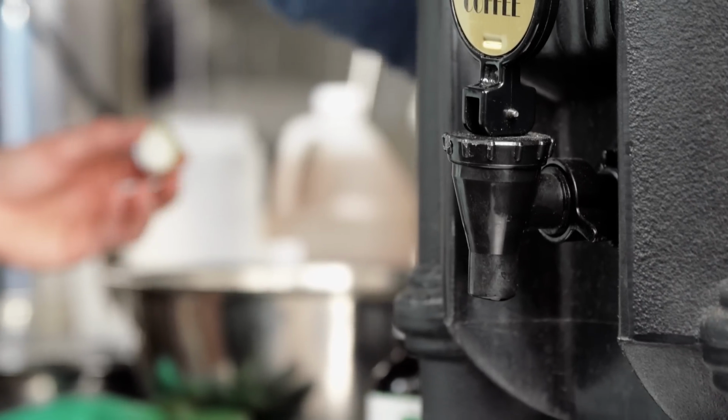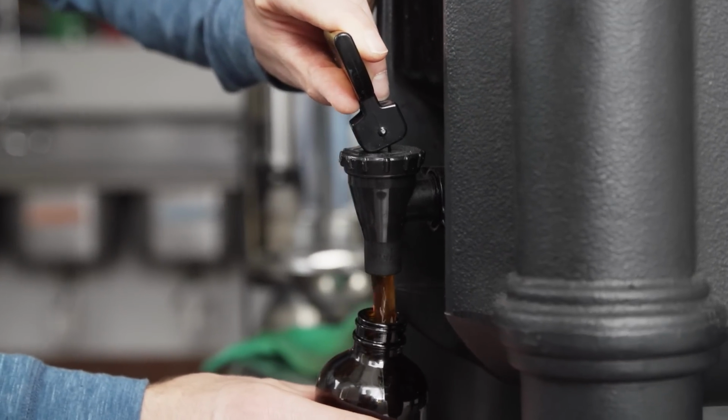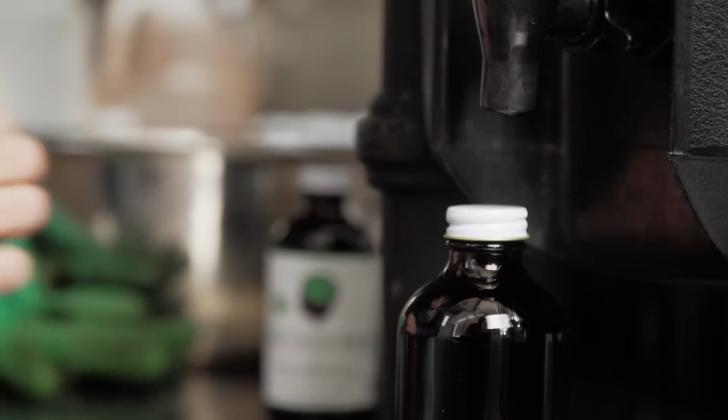So we have the coffee right now, so we make sure the bottles are clean, and we have caps ready to go. Put it right above the ridge there. Put the cap on, and this is good to go.